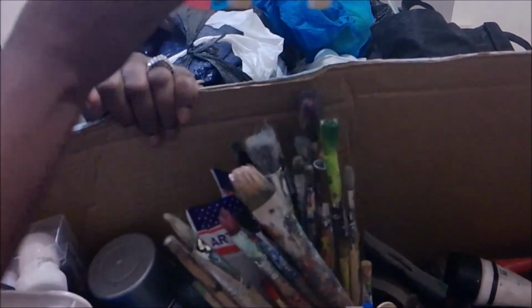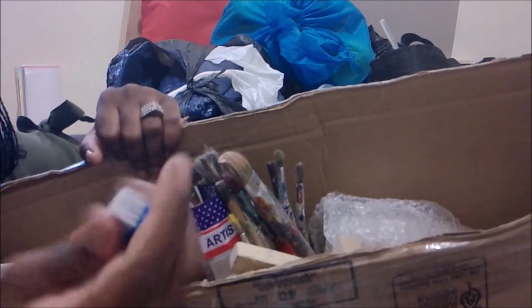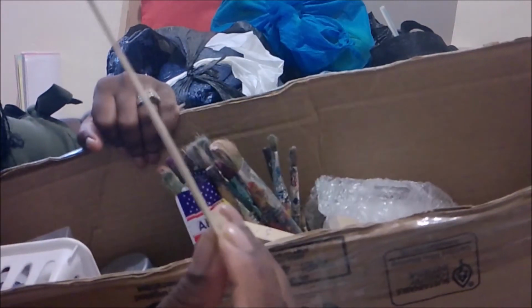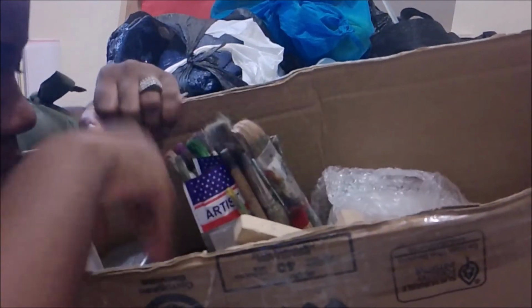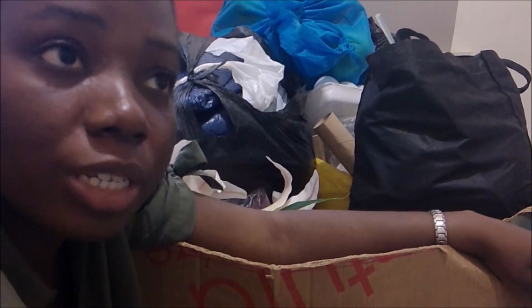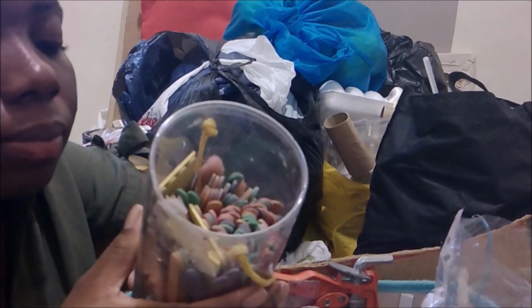And mini easel. I have some bubble wrap to make textures. I also have toothbrushes for splattering technique. I have my palette knife. This can also be used to mix paint. I have salt for salt technique. So these are a few of the art supplies that you need when you're creating an artwork. In here I have all my, what do you call this, fudge sticks.